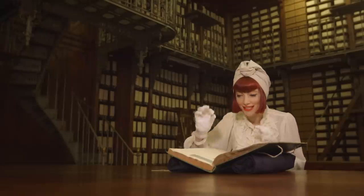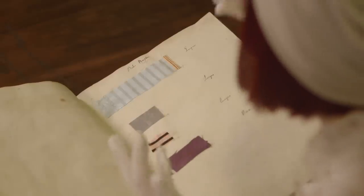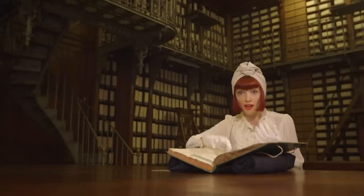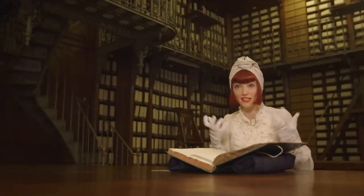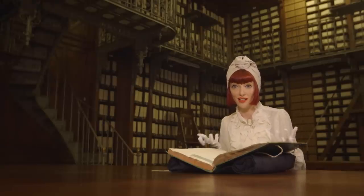Some of these swatches here, you can see tiny, tiny pinpricks. Now, some historians have suggested that this is where Marie Antoinette would go through this book and choose the fabrics that she wanted to wear that day by putting a pin in them. If that's the case, then what we're looking at here, just in these tiny holes, is her making these aesthetic decisions, these fashion choices that would go on to define her.